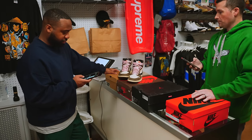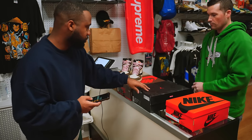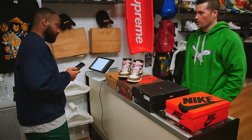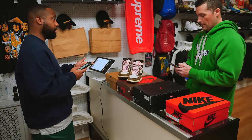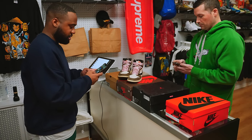And then for these three, I'm at 1025. So 75, 200, and then 750 here, which comes up to 1025. Let's do it. I'm assuming Zelle's the best way. I don't have Zelle, but I have Venmo and Apple Pay. Which one is best for you? Venmo's cool. All right, let me see a code, please.